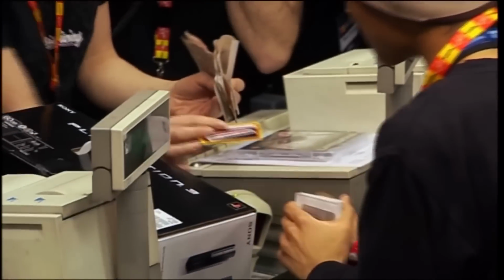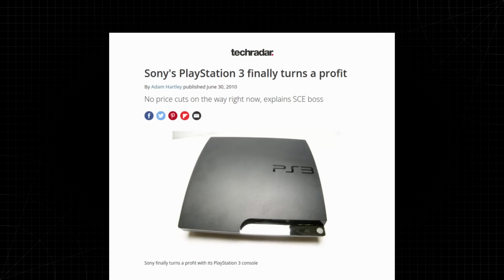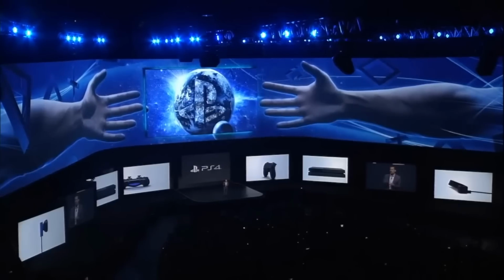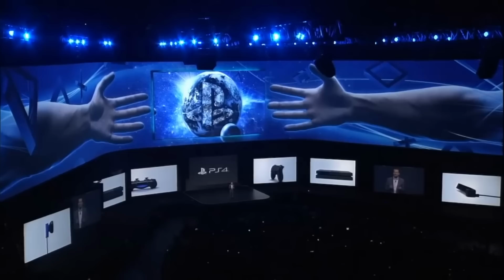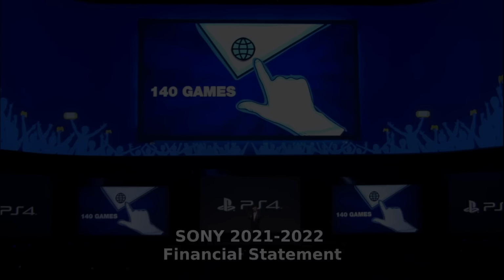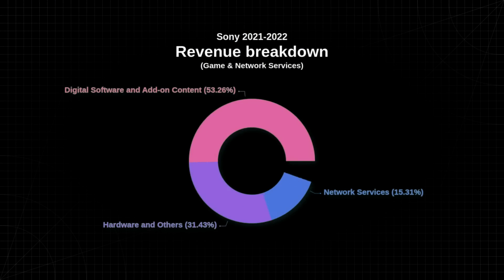It took Sony 4 years before they started having a positive operating income in their games department. Even then, it would take even longer to earn back their prior investment. Compared to their new consoles, the PS4 only took 6 months before it became profitable, while the PS5, well, it took around a year. In their 2021 financial report, Sony reported a total revenue of 2.5 trillion yen. From that total, 53% were from their digital software and add-on content category. This was games bought from the PlayStation Store along with any in-game transactions.